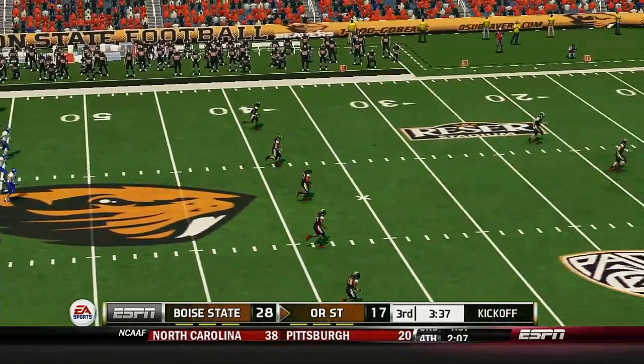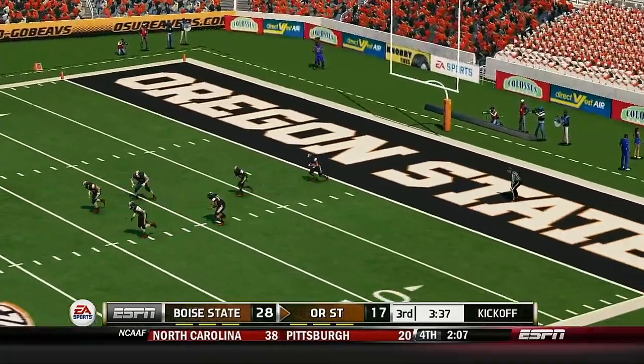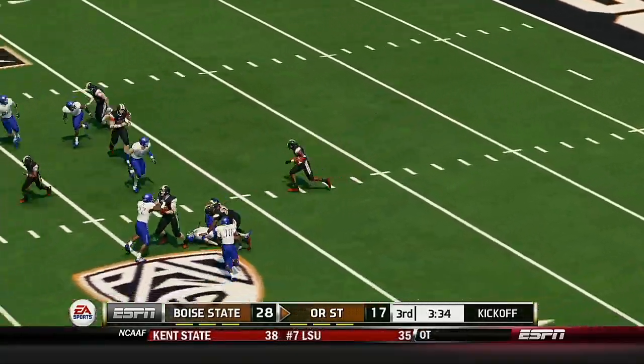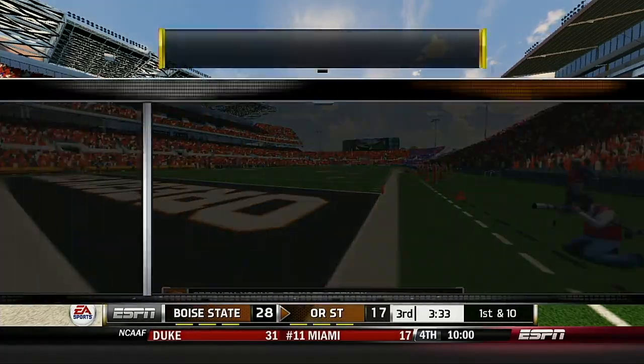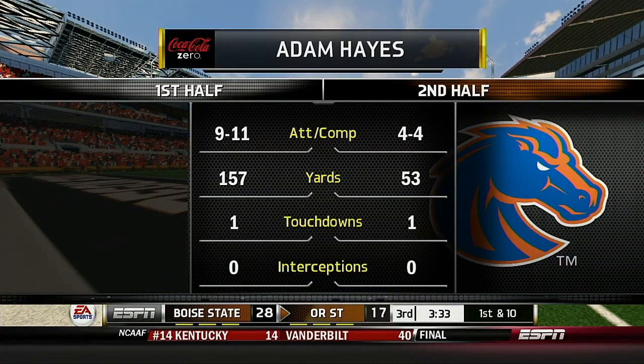The kicker looks like he's ready to kick this one off. He'll return it from the one. Tackle made at the 23-yard line. Boise State's coaches just got to be happy. I'd love to coach a kid like this.